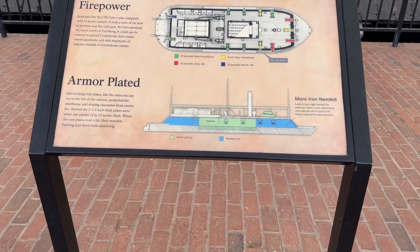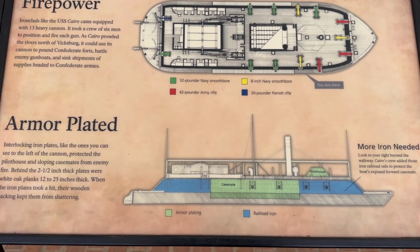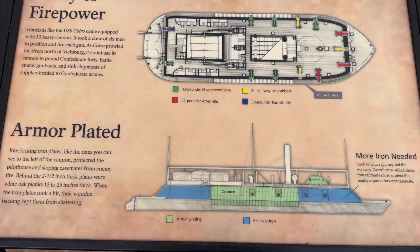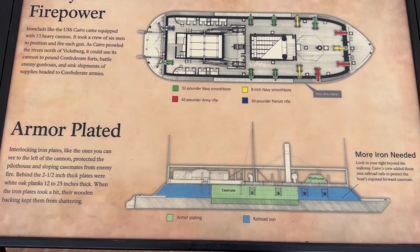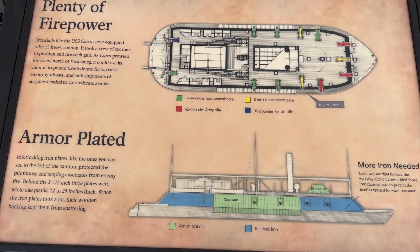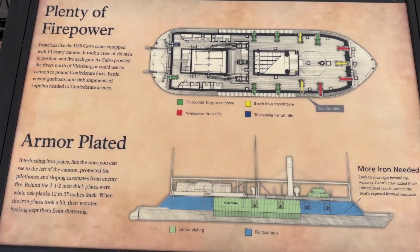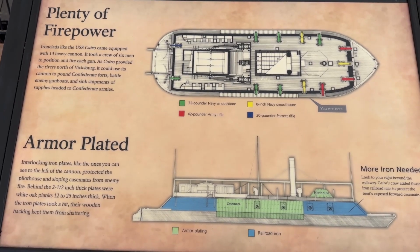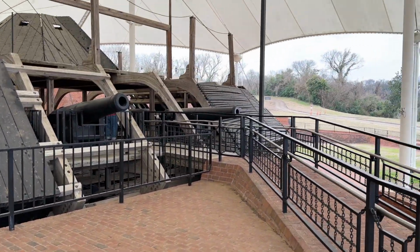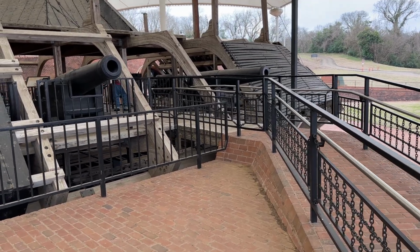Casemate and railroad iron. Interlocking iron plates like the ones you can see to the left of the cannon protect the pilot house and sloping casemates from enemy fire. Behind the 2.5-inch thick plates were white oak planks 12 to 25 inches thick. When the iron plates took a hit, their wooden backing kept them from shattering. If you look to the right, beyond the walkway, Cairo's crew added these iron railroad rails to protect the boat's exposed forward casemate. So that is railroad iron up there, and it was added later to protect the front because it wasn't protected. Well, that was brilliant.